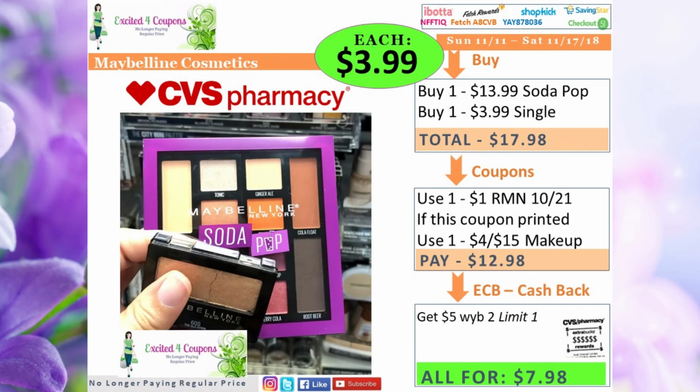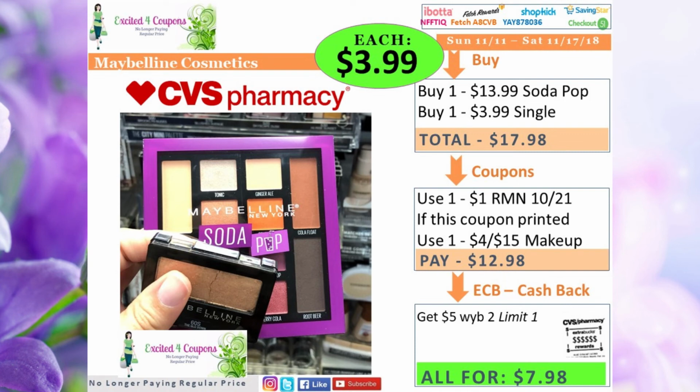This is just a very easy idea you could do to get any item you really like from Maybelline, as long as you reach $15. The reason is if you have this coupon that printed for you that it deducts $4 off $15 in cosmetics, then you could do this deal idea. Buy 1 palette, buy the single eyeshadow. Use a coupon from Retail Me Not and use that coupon from CVS. Pay $12.98. You get back 5 ECB, making it just $3.99.